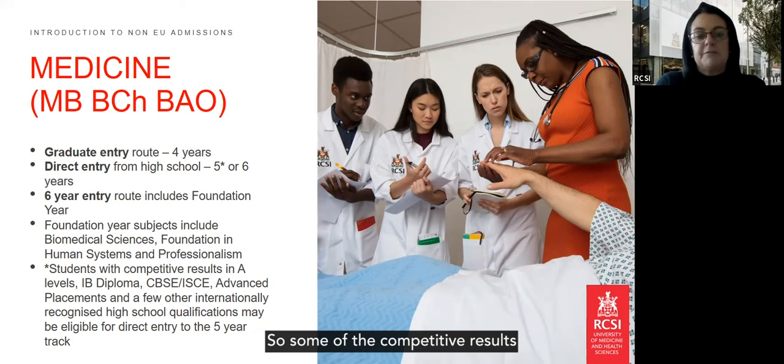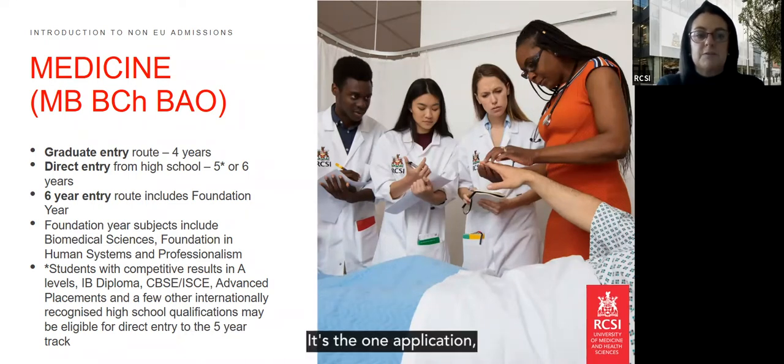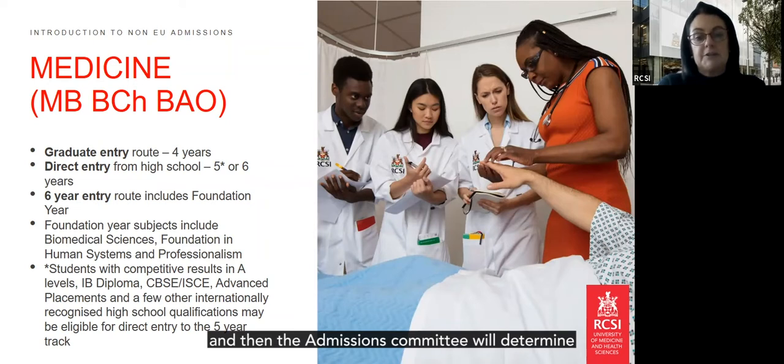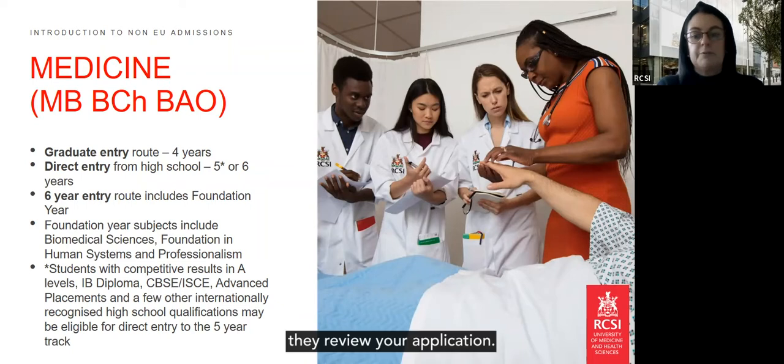So some of the competitive results that would be considered for the 5-year course will be in the A levels, the IB diploma, and the CBSE, advanced placement, to name a few. As I say, it is all dependent on results achieved and the subjects taken. You don't apply separately for the 5 or 6 year course. It's the one application, and then the admissions committee will determine which course that you are eligible for once they review your application.